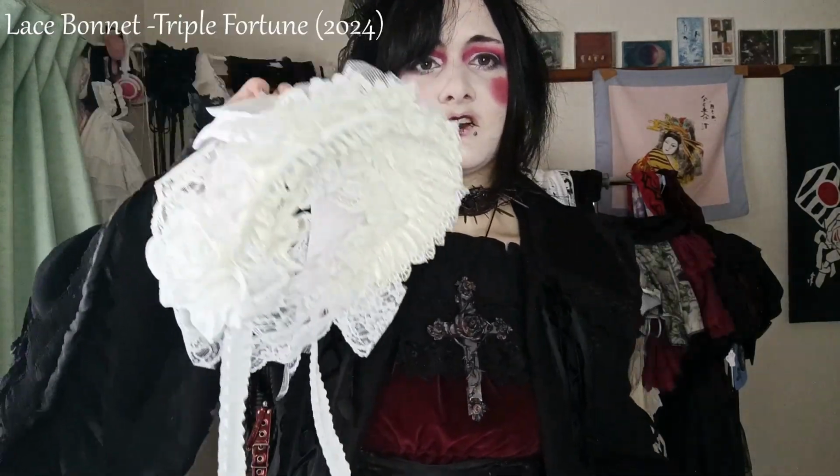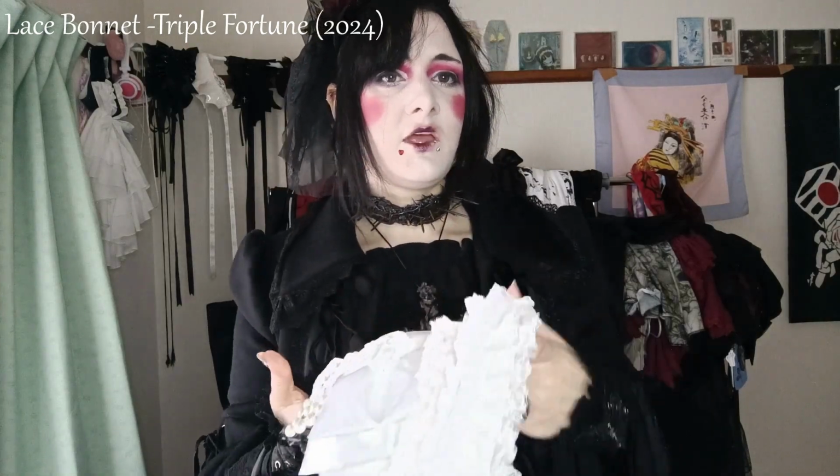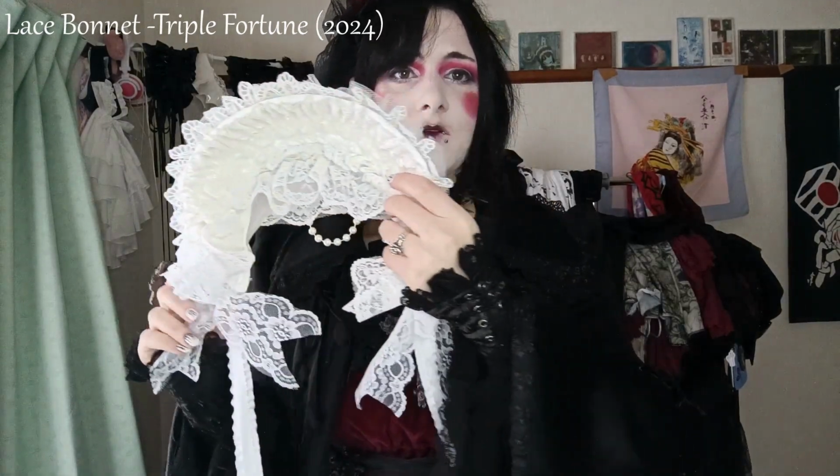Since I started wearing Shiro Lolita, there's a bonnet that I always liked. So it's a triple Fortin lace bonnet, and I was not sure that bonnets would look good on me, so I tried it on at the store, and you have seen me wear it in my last video. It's just so frilly and so cute, and I think that I like this kind of bonnet in my Shiro Lolita, because my Shiro Lolita is a lot of frills and laces and stuff, but I don't know if I will get a black one.